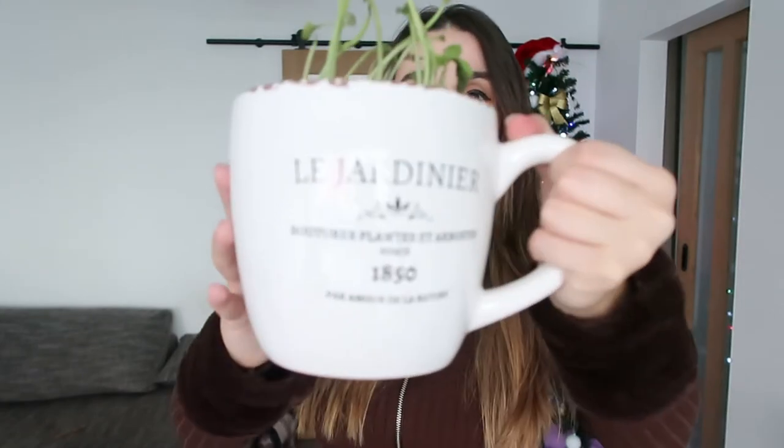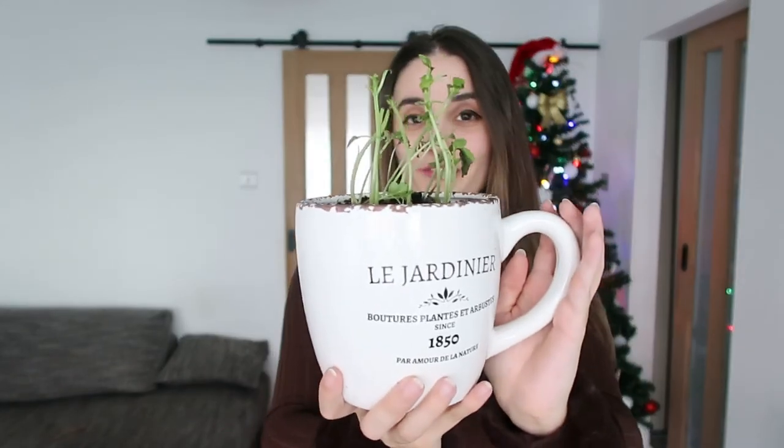However, I did have a basil plant that was dying, so I decided to put it in here first, and whenever this one goes, I'll just plant my seeds. And it did a perfect job because it's the cutest thing ever. I know my plant looks a little bit sad at the moment, but I do put basil over everything and anything, so I'm waiting for it to grow now.